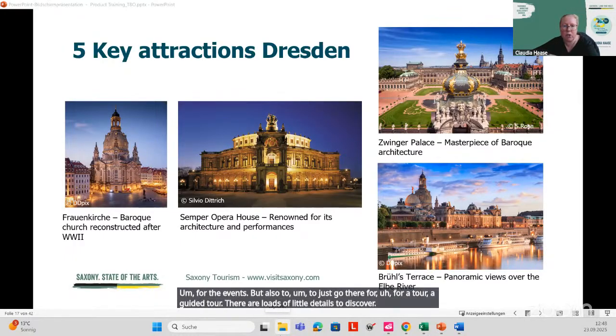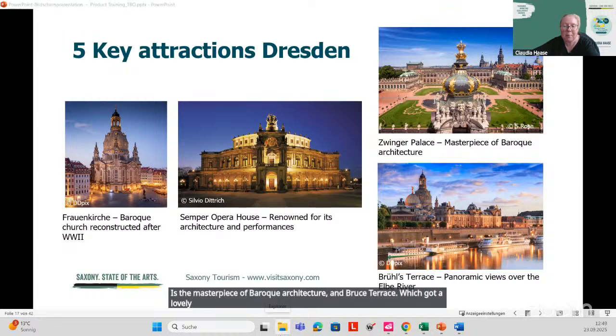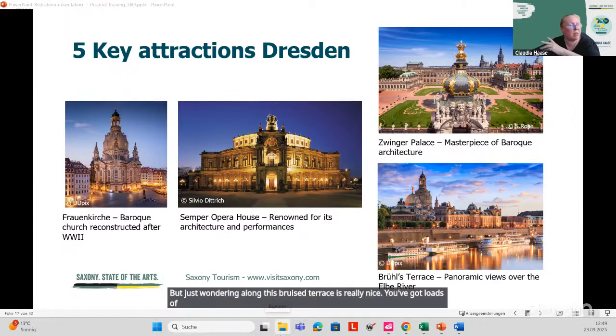Zwinger Palace, which is just opposite the Semper Opera House, is the masterpiece of Baroque architecture, and Brühl's Terrace, which has a lovely view. The view you see on the picture you get from the other side of the river, but just wandering along this Brühl's Terrace is really nice. You've got loads of young artists performing, cafes, and you can just sit there, have a coffee and enjoy the view over the Elbe River.